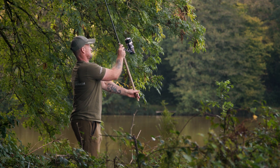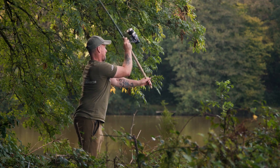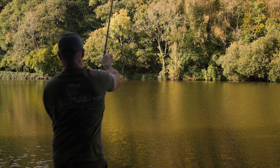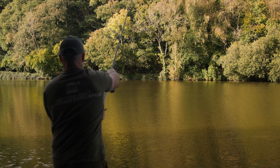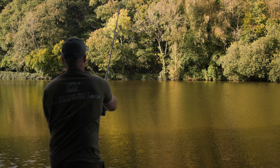Casting accuracy is always a vital part of any session, especially here when I'm fishing to a far margin. I needed my rig to be as tight as possible to that feature, and by using the clip on my reel, I was able to wrap up the rod at 16 wraps and drop that rig right on the money, tight to the feature and ready for a bite.